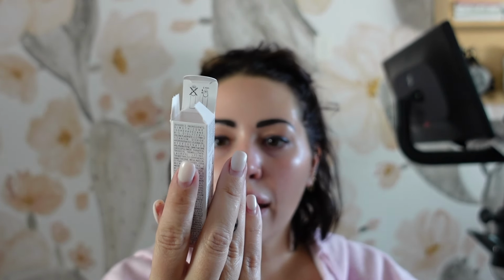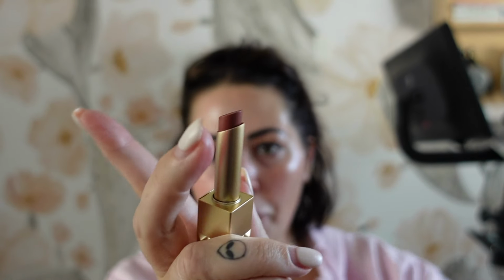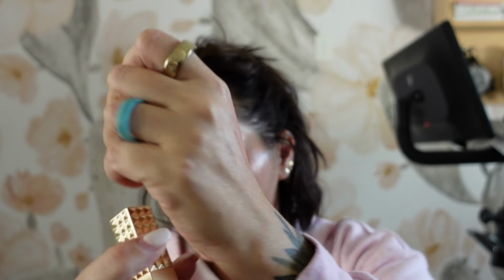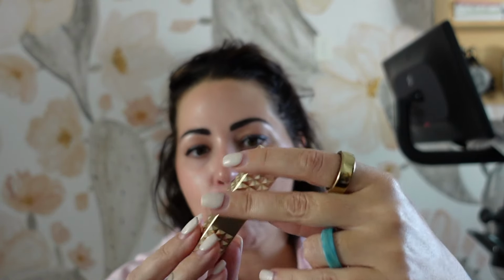And then I picked up the Valentino, what are these called? Lipsticks. I picked this up in the shade 134R, and I saw the new red version of this, and I want it very badly. You get a nice little slim bullet here. You get this beautiful studded packaging. This is in the shade, I already said 134R, which I think is called Couture in the Streets. And this is the shade right here, just a nice warm nude. But this packaging, I think this is magnetic too. Yeah, magnetic as well. This packaging really got me, and I want the new red for the holidays.